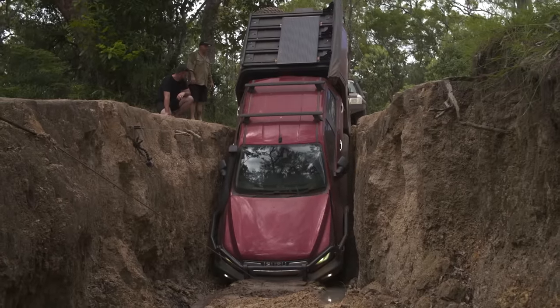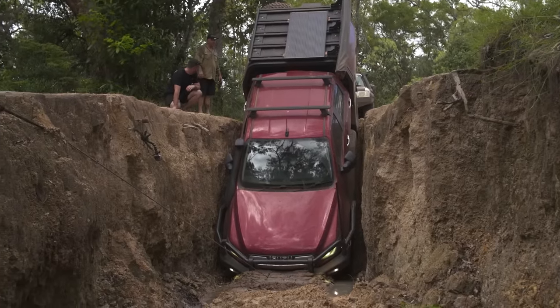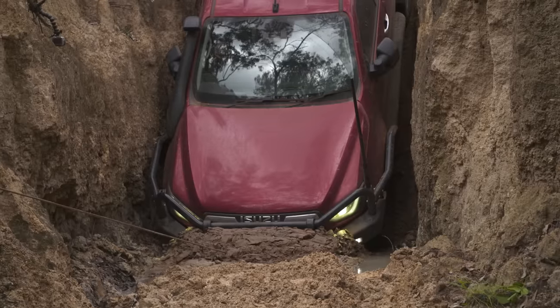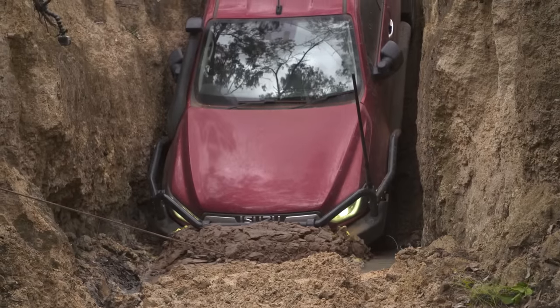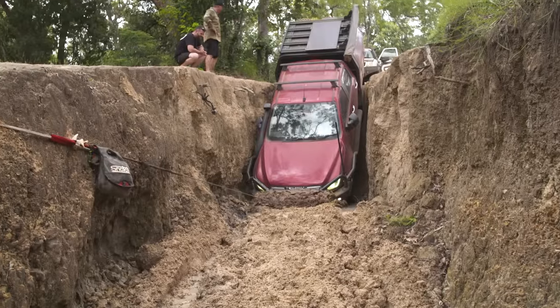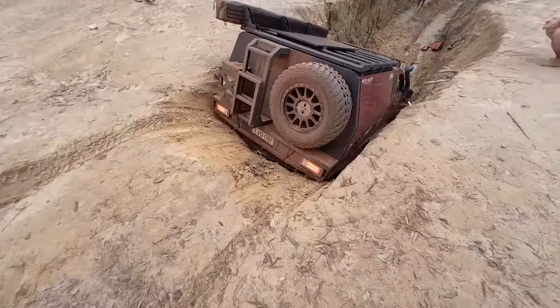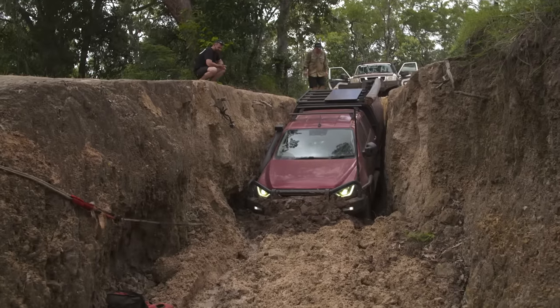Wow. This is loose. Gonna take a lot of mud with him. I've done some loose stuff in cars. Scoop in the front. Oh. You're doing a good job for the boys, mate. The D-Max is actually a grader. I was so frightened the airbag was gonna go off my face then. Wow. That was loose.